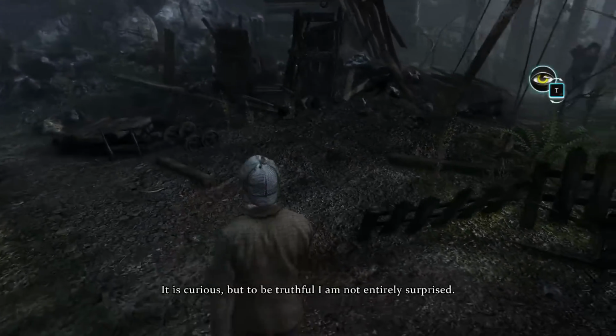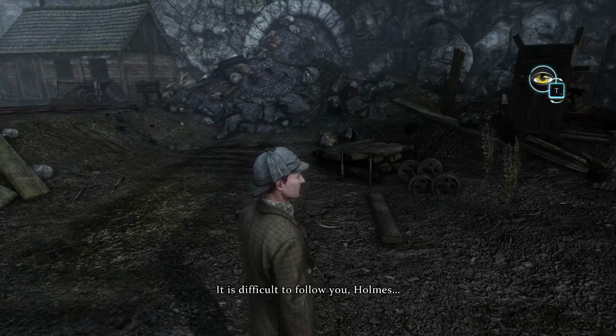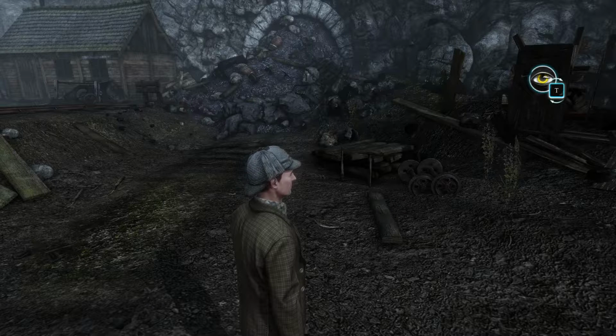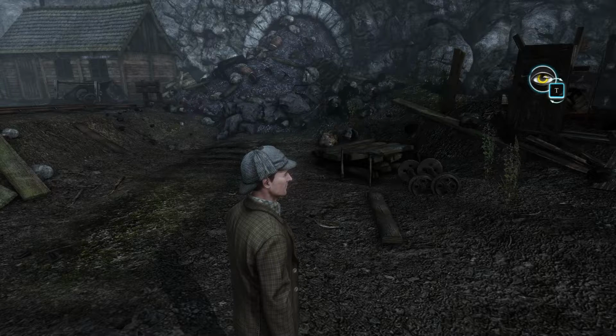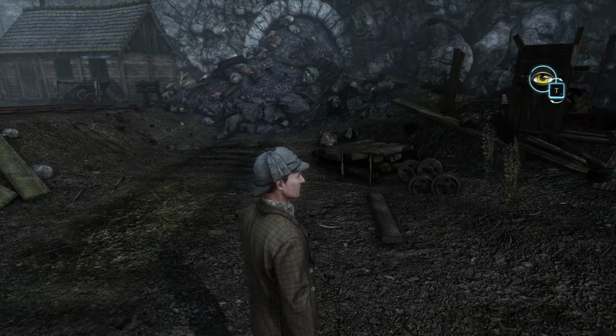It is curious, but to be truthful, I am not entirely surprised. It's difficult to follow you, Holmes. Well, I mean, if they had parked the train in there to grab the prototype, then they would have blown it up afterwards to collapse and to hide the train in there. Also reasonable.